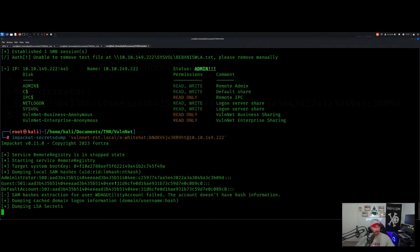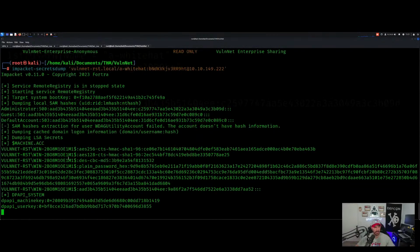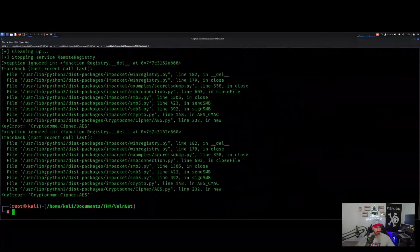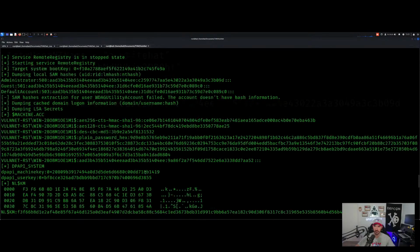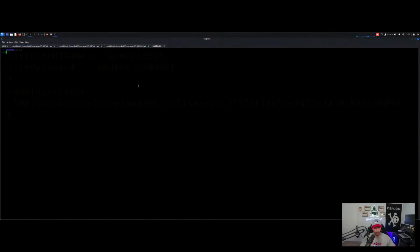Hopefully the sound came back. So I want to kill this because I guess it's going to start doing LSA secrets. That's a tongue twister. And it's going to start dumping everything else out from the credentials. So since it dumped the administrator hash, what I want to try to do is just authenticate with that. So I'm just going to open up a new tab just so I don't lose my place.